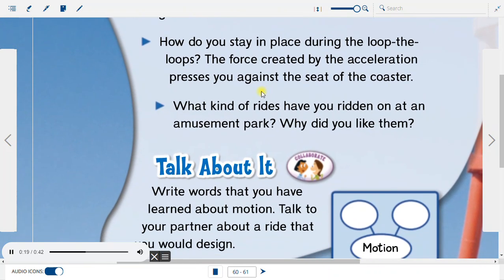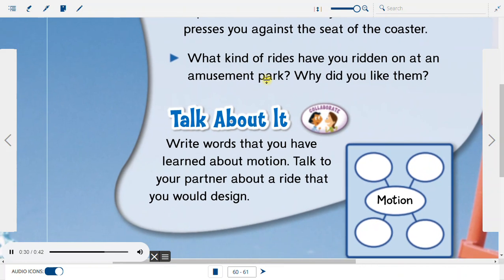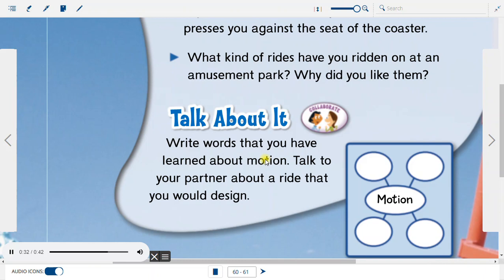How do you stay in place during the loop-the-loops? The force created by the acceleration presses you against the seat of the coaster. What kind of rides have you ridden on at an amusement park? Why did you like them? Talk about it. Write words that you have learned about motion. Talk to your partner about a ride that you would design.